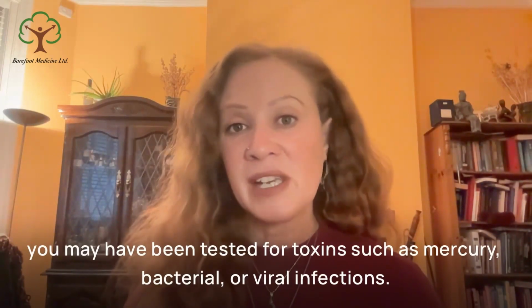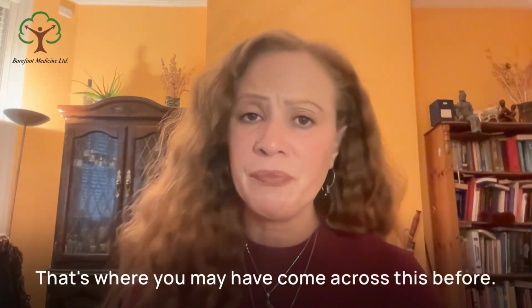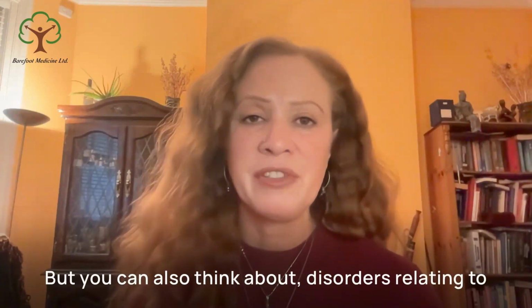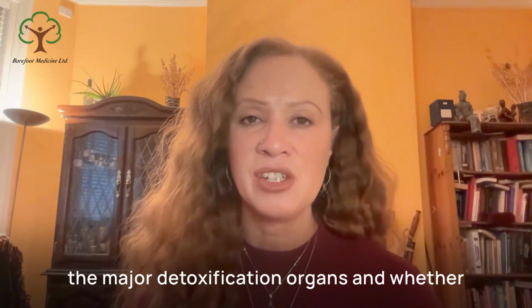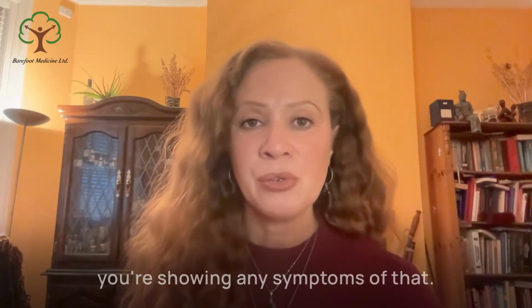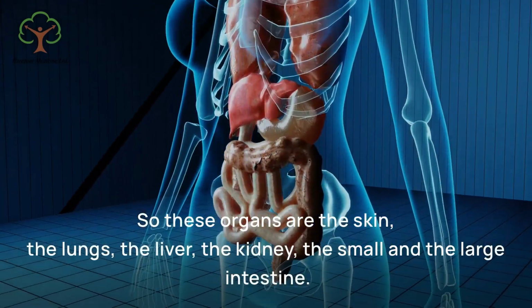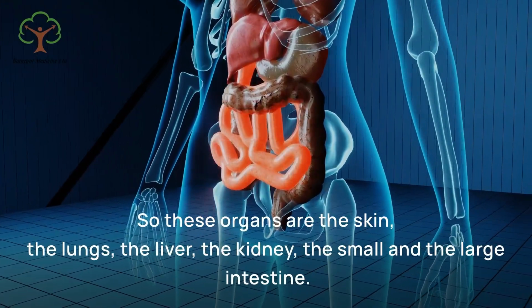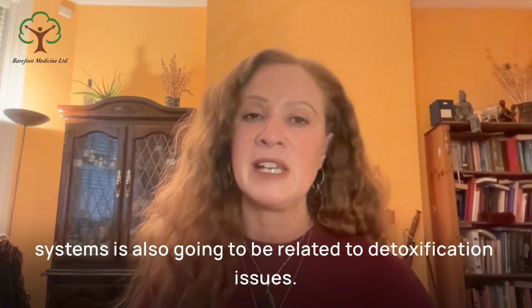You may have been tested for toxins such as mercury, bacterial or viral infections. That's where you may have come across this before. But you can also think about disorders relating to the major detoxification organs and whether you're showing any symptoms of that. So those organs are the skin, the lungs, the liver, the kidney, the small and the large intestine. So any ailment that affects those systems is also going to be related to detoxification issues.